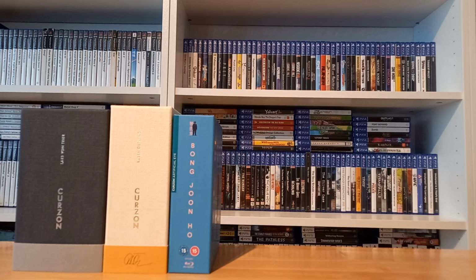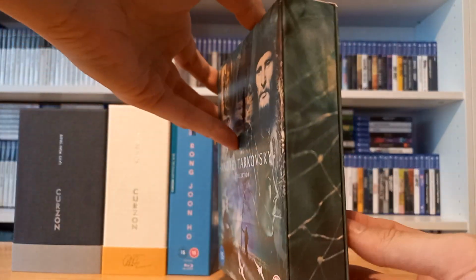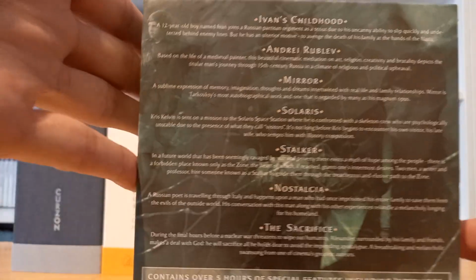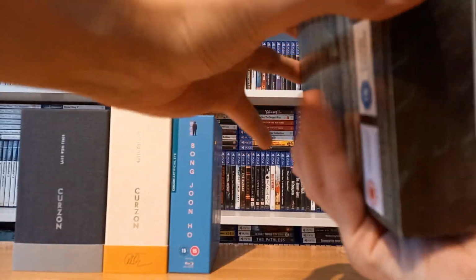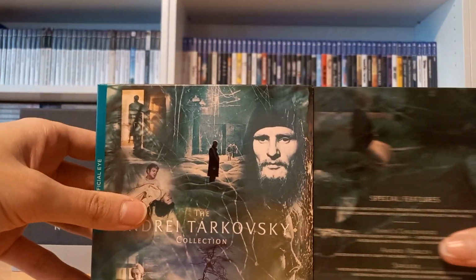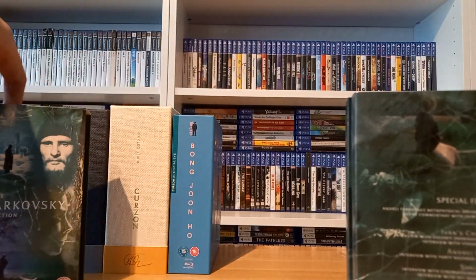Right. Next up, we have one of the best box sets out there, or it was. There are newer prints of these movies, but I got the Andrei Tarkovsky collection with everything he directed before his death. Or if he directed something else, I don't know what. It's really tight. Can I get it out? Yes. It's one of these cases where you have to shake the whole box to even get it out.